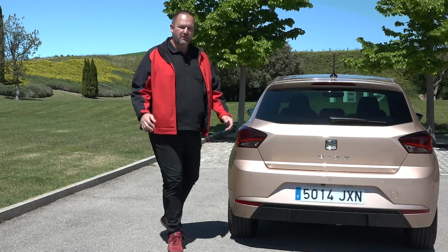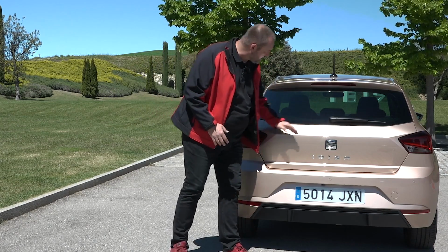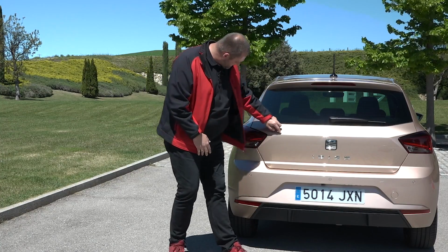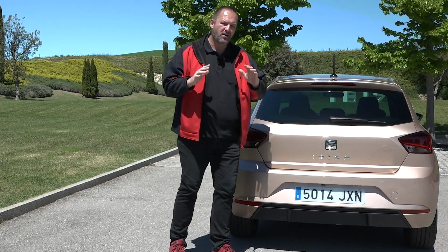At the rear of the Ibiza, we find similar lines as at the front. For instance, we do have this line here that gives us the V shape. This is the dynamic of the rear. And then we do have this line that goes to the outside of the car, and that makes the car look solidly on the road.